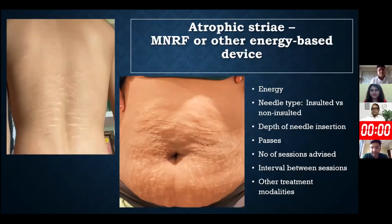So carrying on, stretch marks, same way to deal with? Any extra point you would add? This is one indication where I believe MNRF is possibly better than a fractional laser. Otherwise, you have to use volumetric thickening and the skin laxity will improve. The upper left patient is a teenage boy around 15-16 years with a growth spurt stria, and this is a post-pregnancy stria where the skin was totally lax.